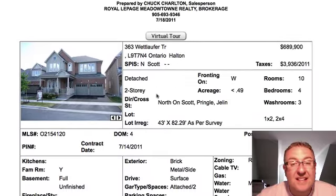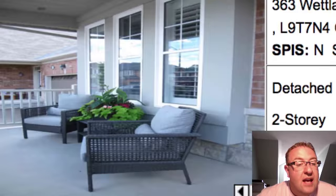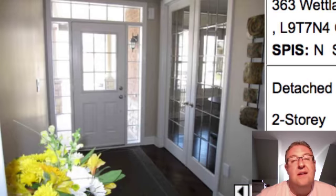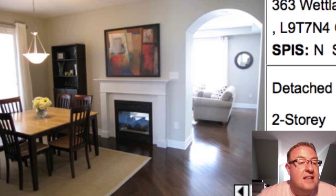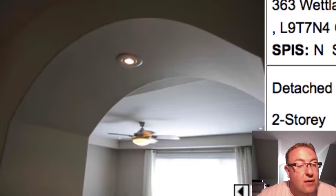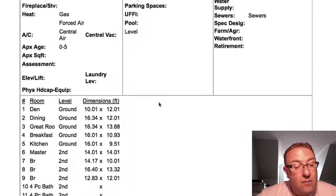Next is at $689, and so a bit of a stone and brick there. And nice landscaping. This one looks like a model home. I mean, it's very nice inside. Hardwood on the diagonal. You've got the arches, you've got the pot lights, the French doors, the double-sided fireplace. Really nice stuff. I don't know what model it is though.